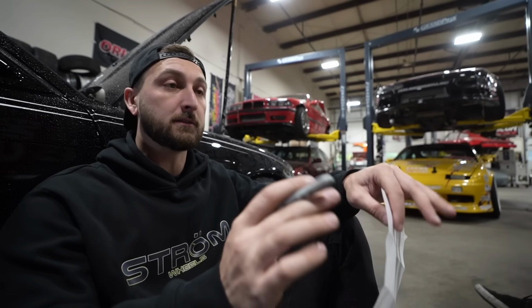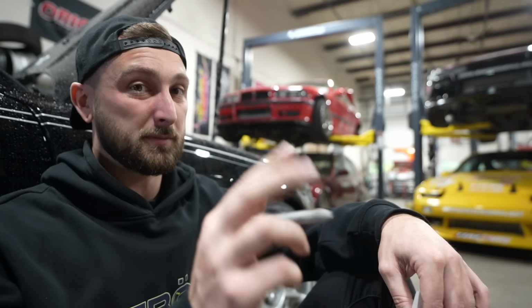7 grand sounds like a lot of money for a swap, but the problem is if you calculate any of your project cars, even if there's really not much done to it, you'd be really surprised at how much money it took to get where you are. Everything is sub $600-800, which means you could build it paycheck to paycheck. That's the big thing, right?